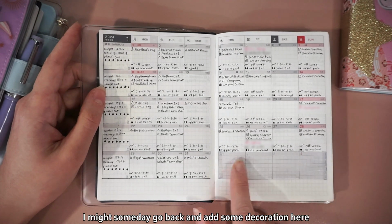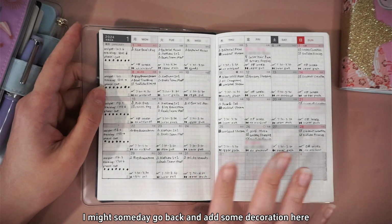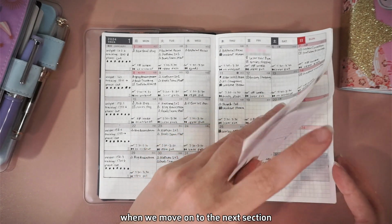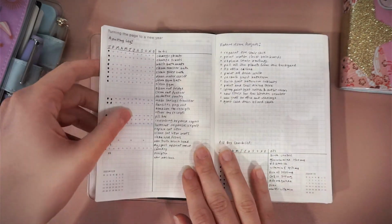I might someday go back and add some decoration here, but I haven't right now. Just been busy.